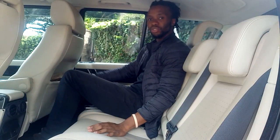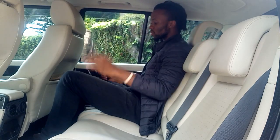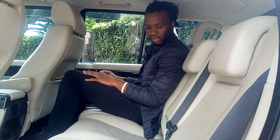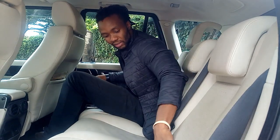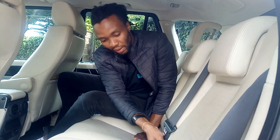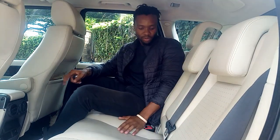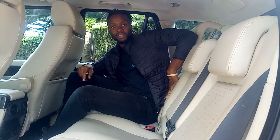Back seat storage is okay, though for the spacing that you have behind the seat, it's just a small document area to put small files and all that. You can fit a child seat on both outer seats, though on the center one you can't. There are no ISOFIX points there, so you can only put your child seat on the two outer seats.